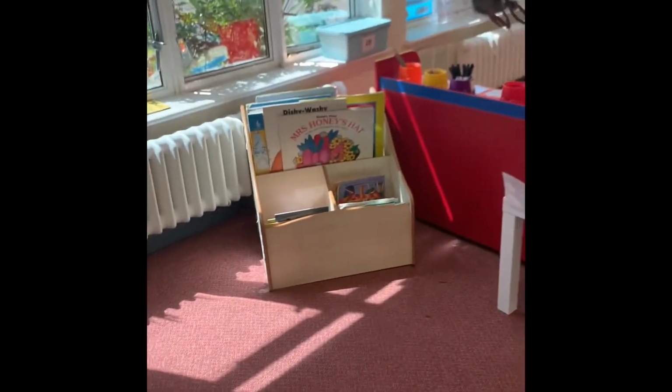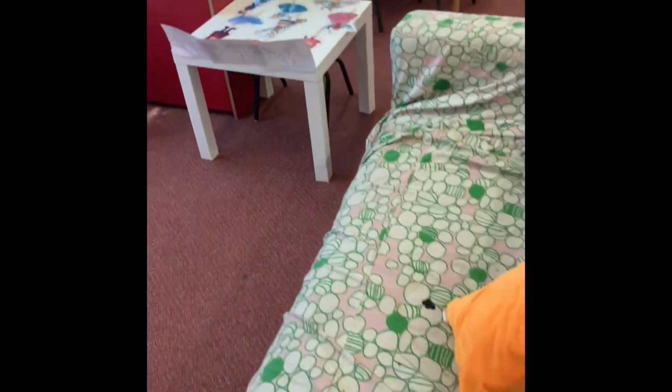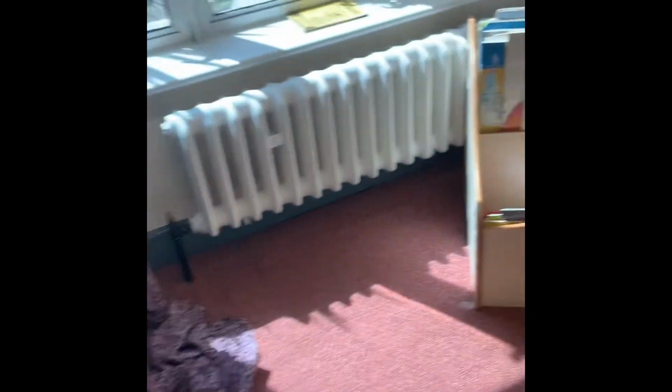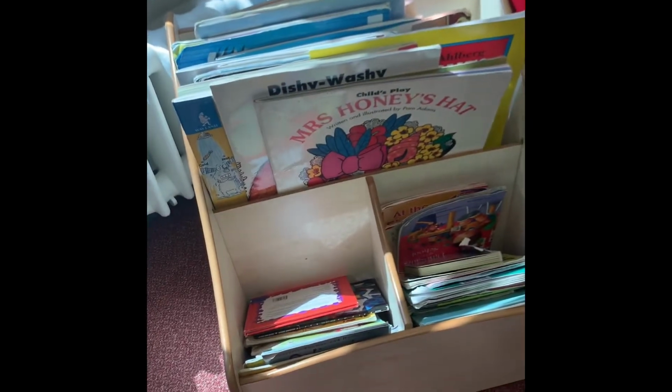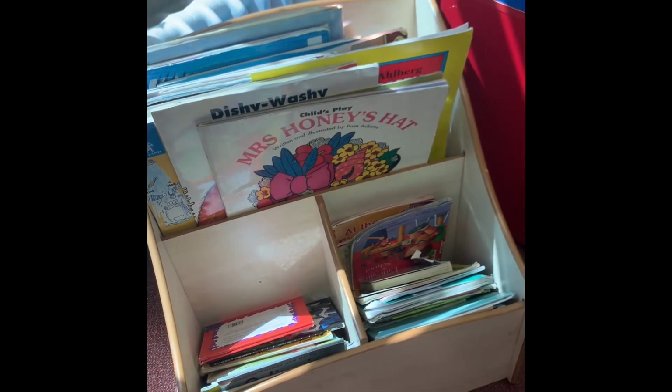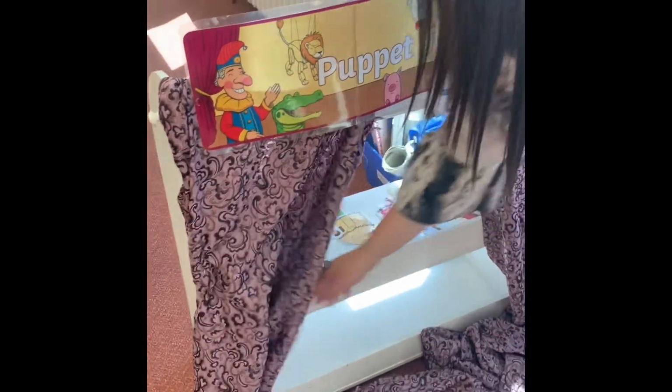We also have a very cosy reading area where the children will come and sit down on the sofa, take a book. They like reading to each other just like they would at home, and they also like pretending that they're Miss Prince and reading stories to the class. The children then get to come to the puppet theatre where they would then use the puppets to tell their own story.